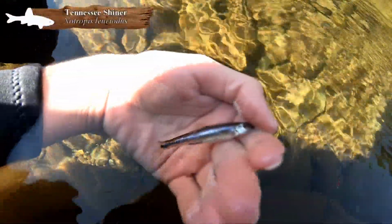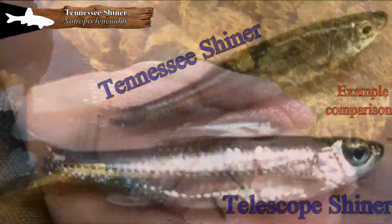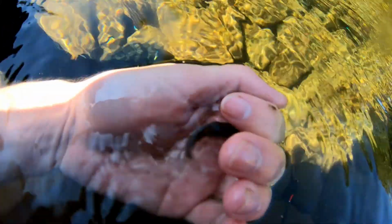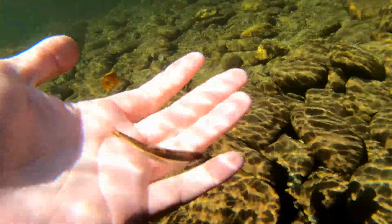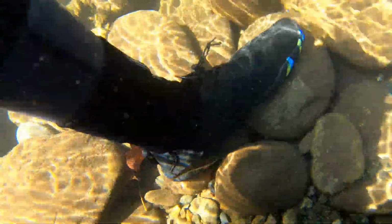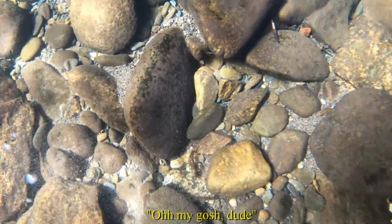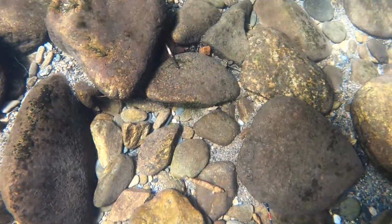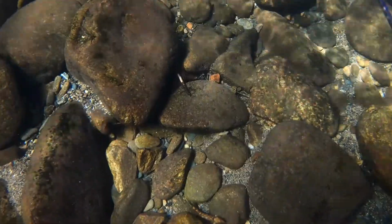Alright, so there's a Tennessee shiner. Tell it apart from a telescope shiner because it doesn't really have the double-edged scales. But more importantly, the little spot on its caudal peduncle is squared off like a rectangle instead of just round, like on a telescope shiner. But yep, the Tropus lusioides. I already have that species. Nope.